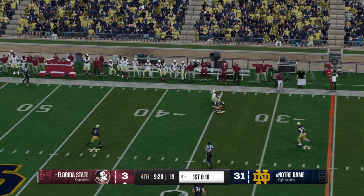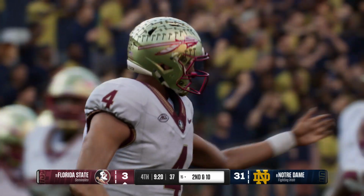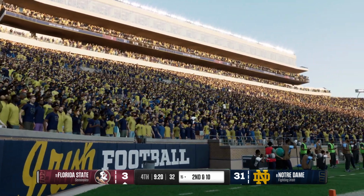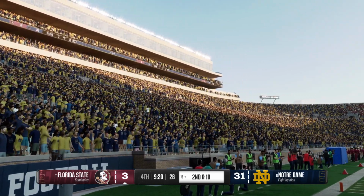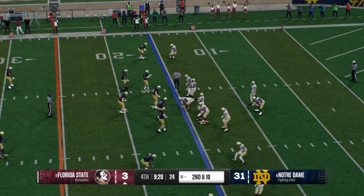Fires to the right. And this will be incomplete. A big hit there forces 2nd down. You see an incompletion there. I think a big reason why this team is in such a hole right now in the 4th quarter is they have just not been able to find the explosive plays throwing the ball. And you got to wonder at this point, is it too little too late?